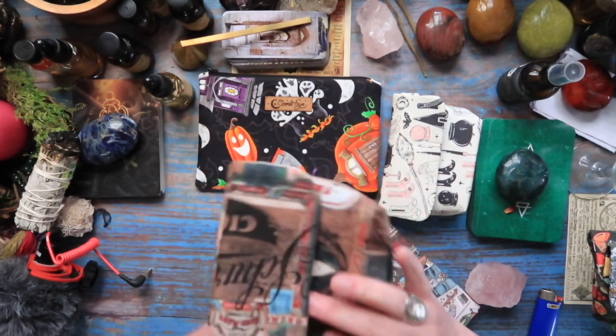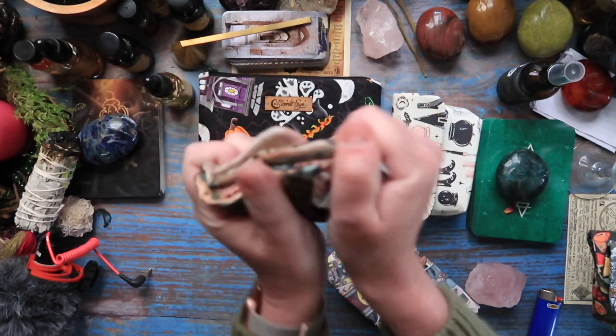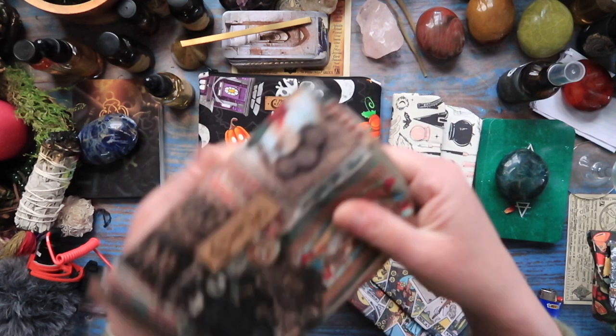But I really like the fabric of this. I really like how sturdy and thick. Like, this is so beautifully rich and thick. It feels quilted in a way, and that's something that I really, really love.